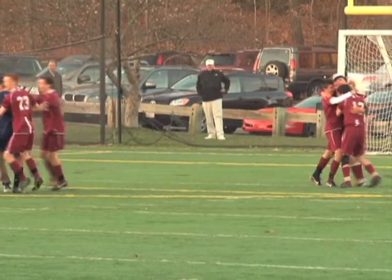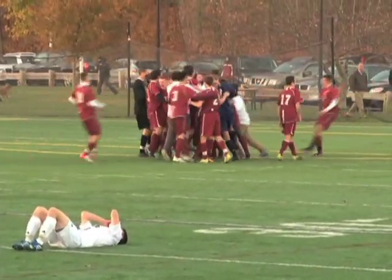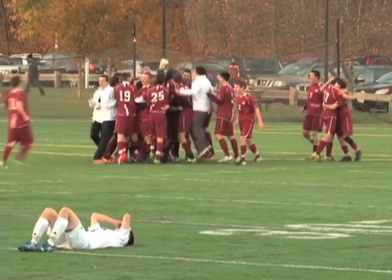Wellesley's outstanding season at 12-2-4 comes to an end as BC High earns a spot in the semifinals to face the winner of Needham Brockton.